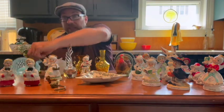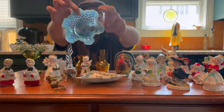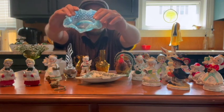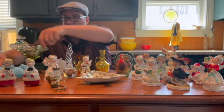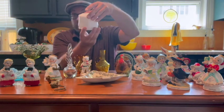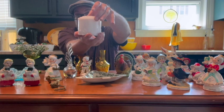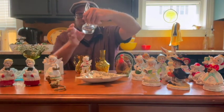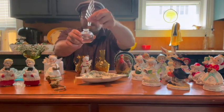I also was able to get this beautiful opalescent bowl. It is ruffled, it is beautiful. I love the blue color. And the hobnail. This great lidded milk glass jar. It is an antique. I also was able to score this beautiful perfume bottle with this great stopper.